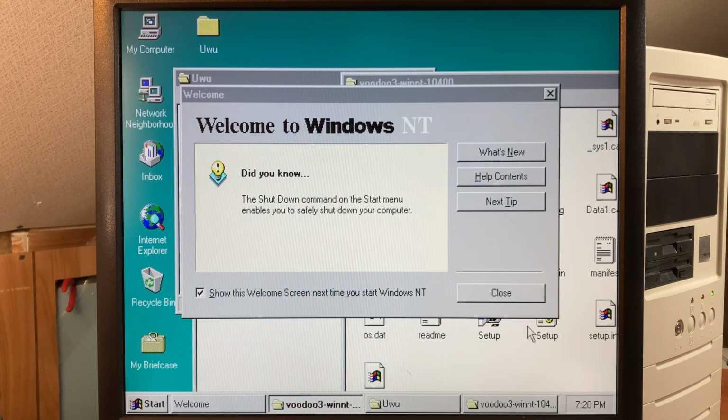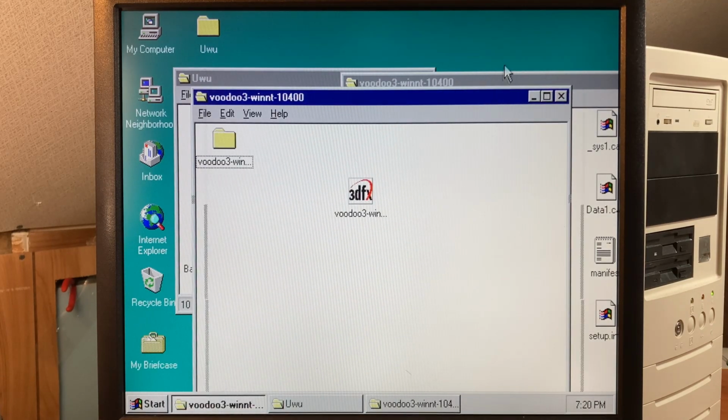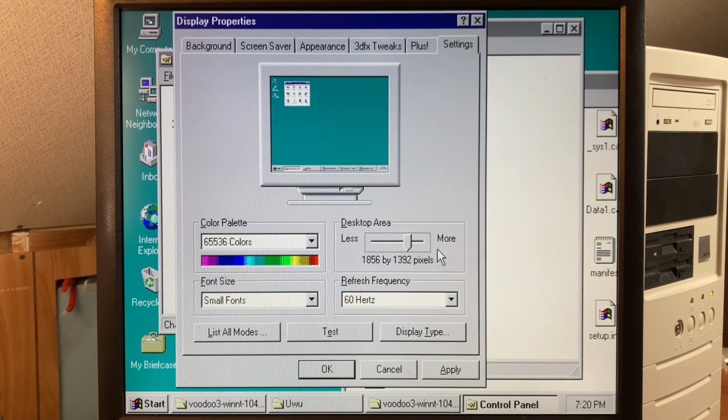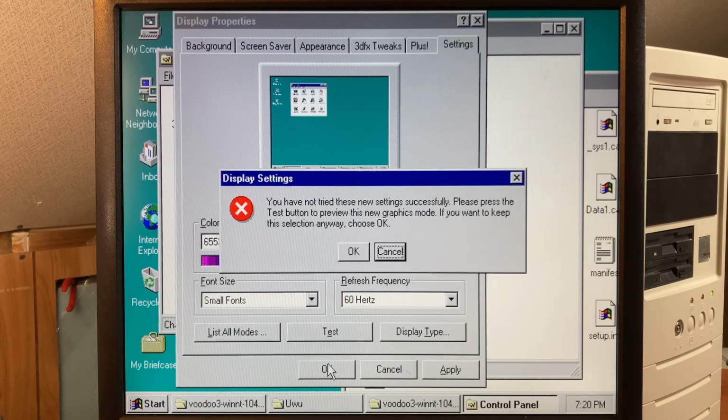Oh, okay. Well, we appear to have lost all of the resolution. Whoa! Holy shit! Okay, so not auto-detecting the maximum screen resolution. That's interesting.